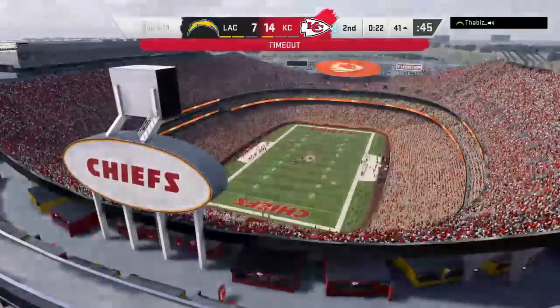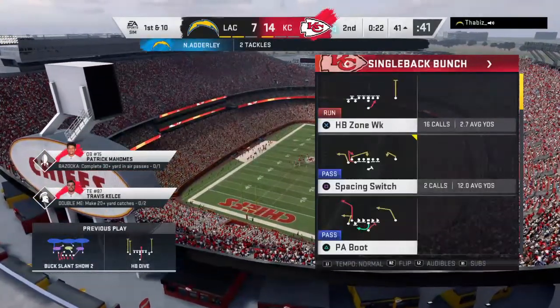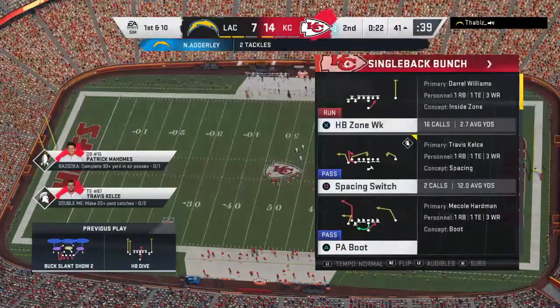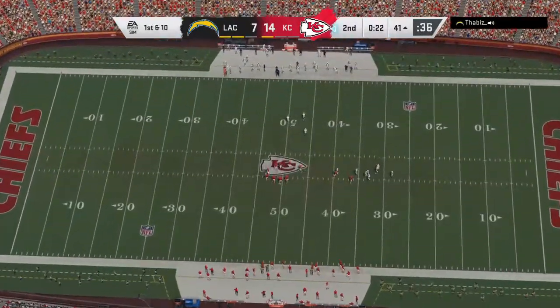And they're well past midfield, just a yard or 2 shy of the 40. Now another timeout called for by the offense as it comes with 22 seconds to go here in half number 1.